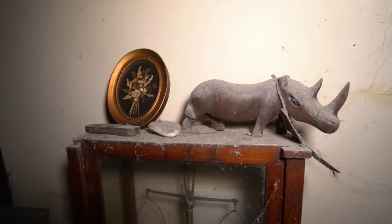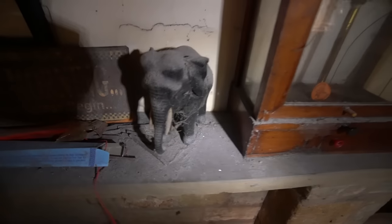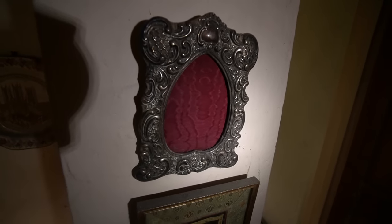Old ivory, rhino, elephant there as well. This is so cool that it's just left like this. Decorative plates on the wall still. Look at this frame, quite gothic. Nice. Artwork.